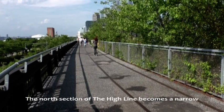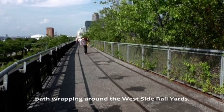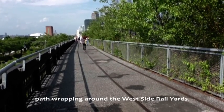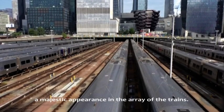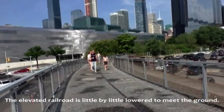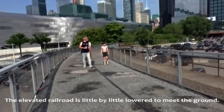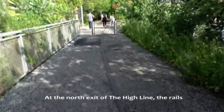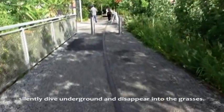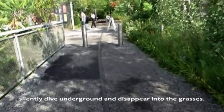The north section of the High Line becomes a narrow path wrapping around the West Side rail yards. The visitors can see a majestic appearance in the array of trains. The elevated railroad is little by little lowered to meet the ground. At the north exit of the High Line, the rails silently dive underground and disappear into the grasses.